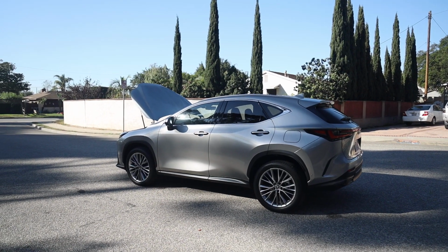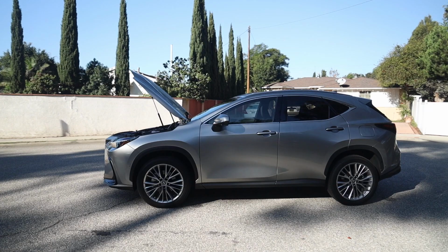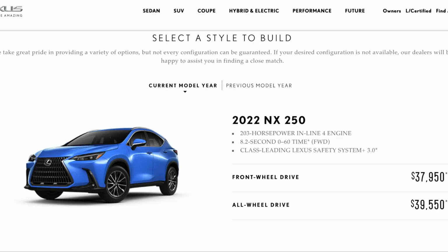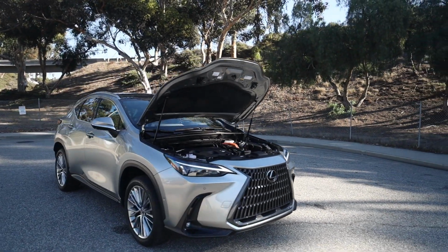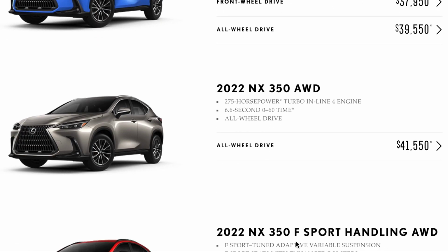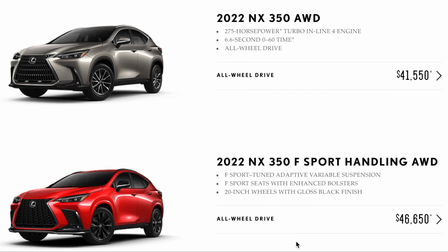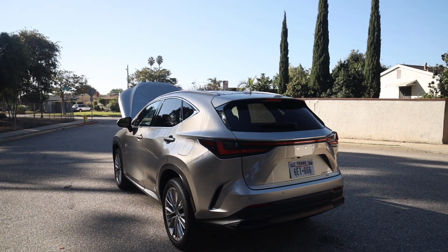So starting with an all-new platform for 2022, the Lexus NX is wider and longer than ever before, giving a little bit more space. And here's what's available for trim levels and engine levels. The first one you're going to see is the 2022 NX 250. That's available in front-wheel drive only or all-wheel drive, and that's powered by an inline four-cylinder engine making 203 horsepower. Next, you can step up to the 2022 NX 350, which is available in either just all-wheel drive or with the F-Sport handling all-wheel drive package. That particular model is powered by a 275 horsepower turbo four-cylinder engine.